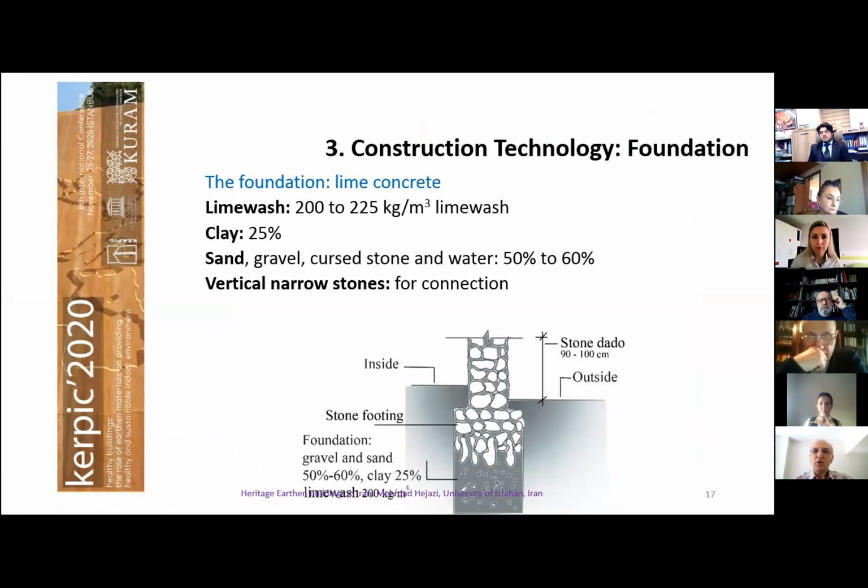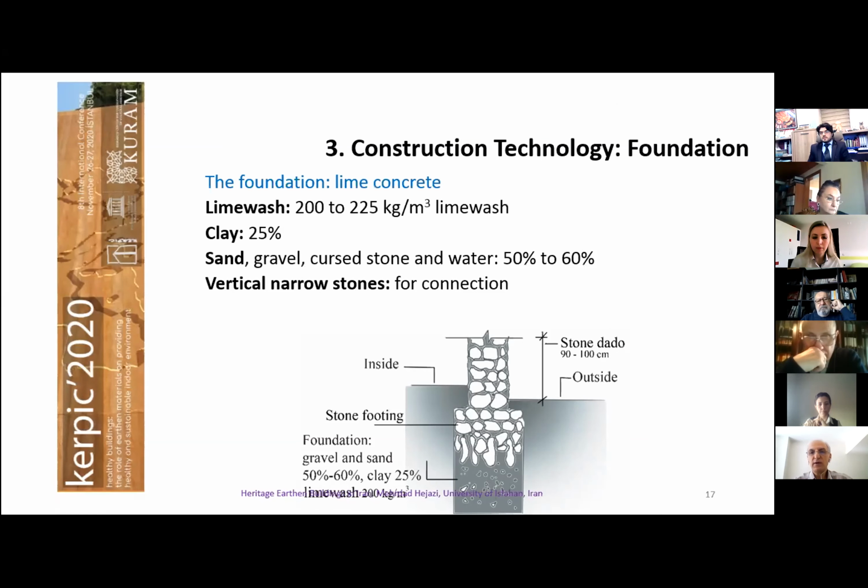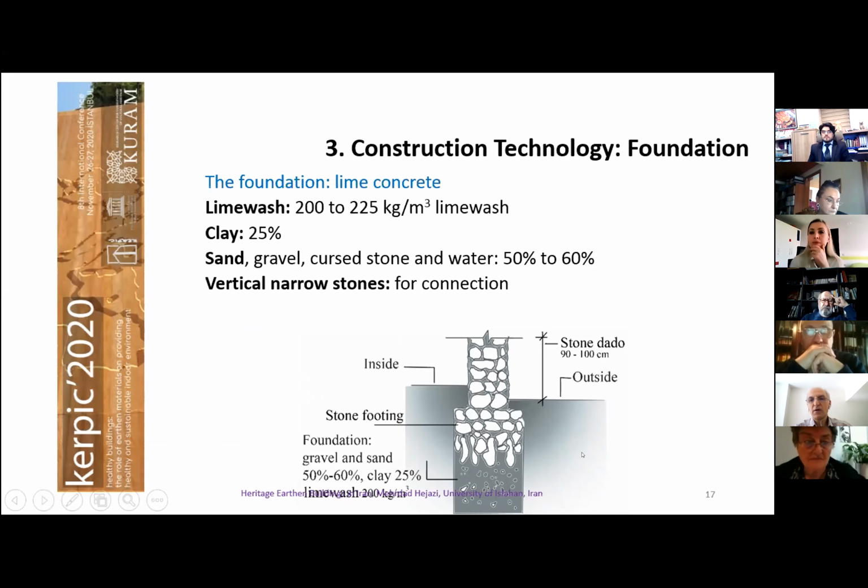To construct an adobe building, first we need the foundation. As you see, the foundation is made of lime wash, made of sand. As you can see here, we have foundation, gravel, and sand with lime, and then we have a dado, and here is the traditional way. In Iran, we never use concrete or reinforced concrete for adobe buildings. Instead, we use lime concrete.